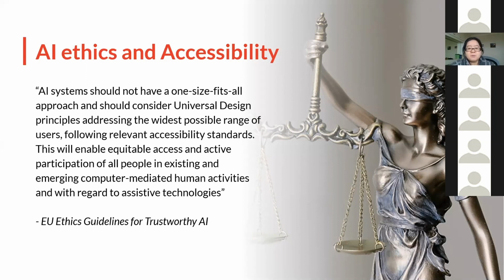We make sure our products are designed ethically. We make sure the color contrast is right for people with visual impairment. We make sure the user interface has a keyboard-only feature for people with motor impairment. We have embedded ethical elements into the products long before the release.